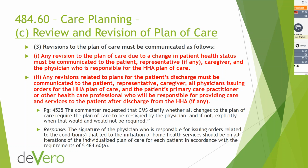4535, commenter requested whether to clarify the change and whether it requires the plan of care to be re-signed by the physician, and if not, explicitly when that would and would not be required. The response CMS gave is the signature of the physician who is responsible for issuing orders related to the conditions that led to the initiation of home health services should be on all iterations of the individualized plan of care for each patient in accordance with the requirements.